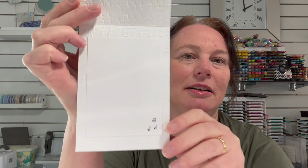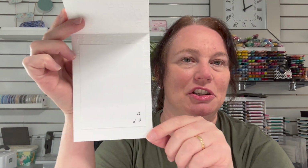This one I think is a great embossing folder to have. Perfect for your Christmas cards, but you know, great for birthday cards as well. So many different occasions that you could use that. It's like sheet music, but it's called Melody 3D. So I love that. So bright and shiny with those little discs.